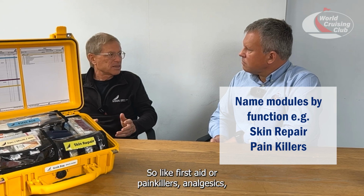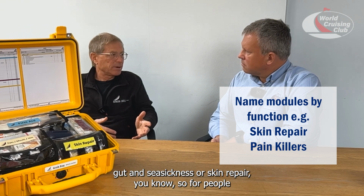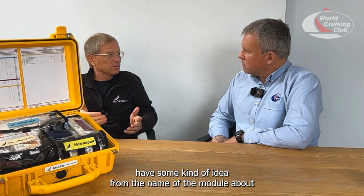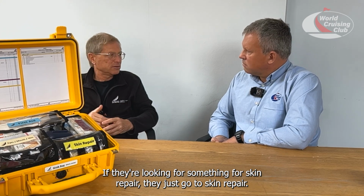So like first aid, or painkillers, analgesics, gut and seasickness, or skin repair. So for people who aren't particularly familiar with the kit, they have some idea from the name of the module about what's going to be in it. If they're looking for something for skin repair, they just go to skin repair.